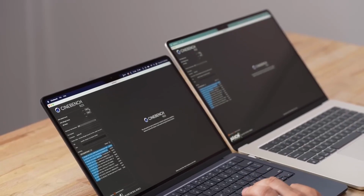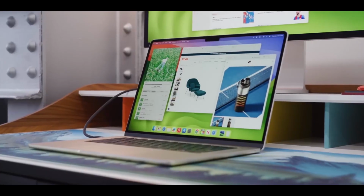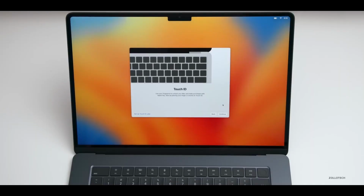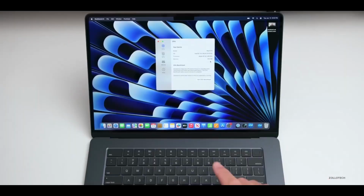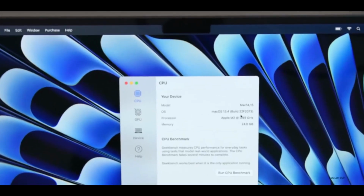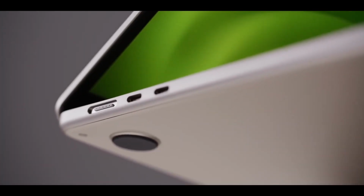Now, in terms of user experience, the larger chassis doesn't dramatically change things with the Air. This is simply a bigger Air, with the same trusty keyboard, the same excellent trackpad, and a bigger screen. So, my complaints about this Air mirror my complaints about the smaller Air. I wish it were upgradable. I wish it had more ports and I could take it or leave it when it comes to the notch.